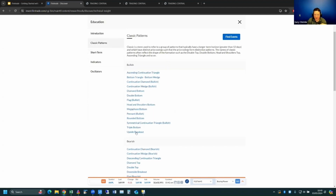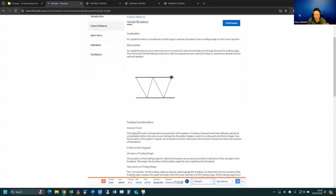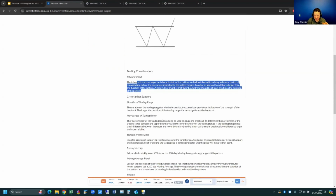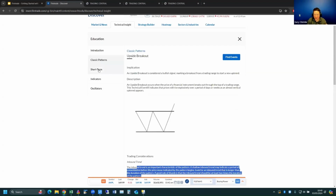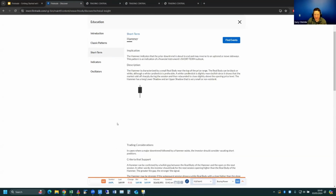If I click on, say, an upside breakout, which I demoed earlier, it shows you what that should look like in terms of a price chart, what considerations you should look at, the duration. All the theory is here for free at your fingertips. Short-term patterns. If I want to look at what is a hammer, right? Boom, there we go. It's a hammer pattern, which is going to show a nice reversal.